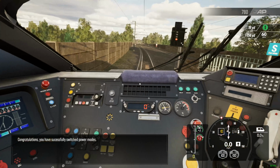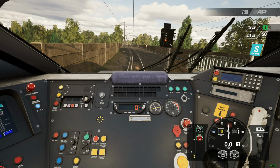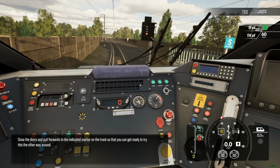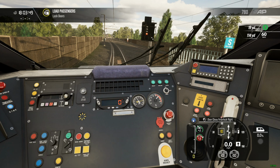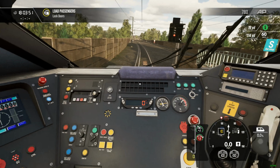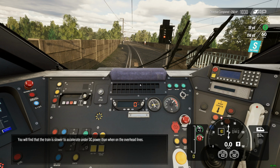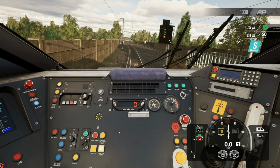Congratulations, you have successfully switched power modes. Close the doors and pull forwards to the indicated marker on the track, so that you can get ready to try this the other way around. You'll find that the train is slower to accelerate under DC power than when on the overhead lines.